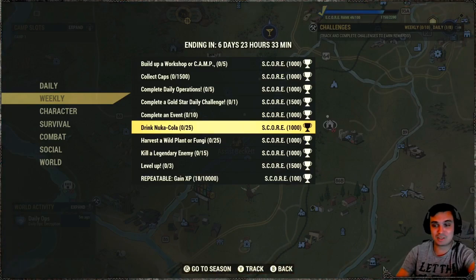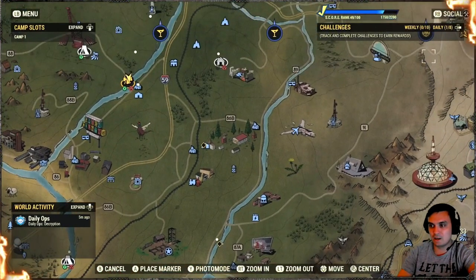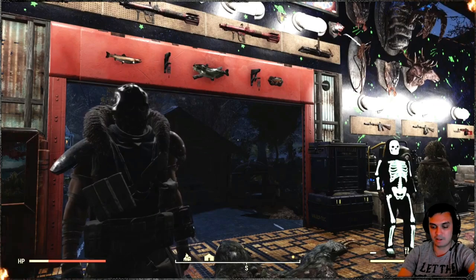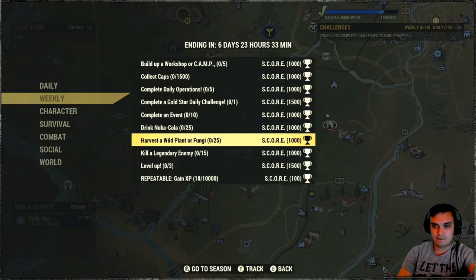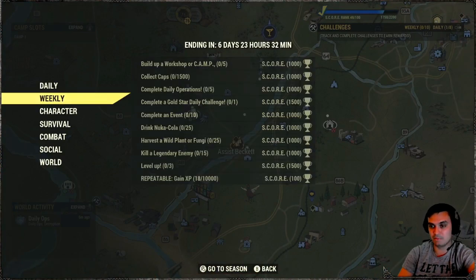Drink 5 Nuka-Colas. There are Nuka-Colas over here, you're going to find a plant outside and inside. And there are Nuka-Colas at Fearless, 8 Ball, and White Springs. So you go inside, where the bar restaurant is. Look in that area and you'll find a bot that sells Nuka-Cola stuff. I did that today. Harvest wild plant fungi 25 times. Kill legendary enemy 15 times. And level up 3 times.